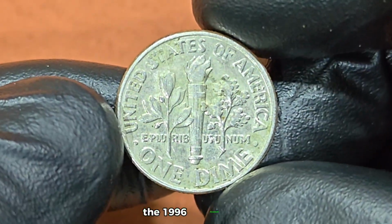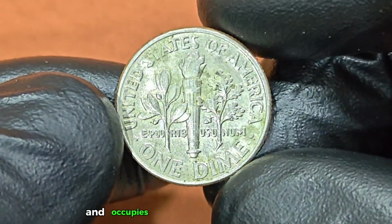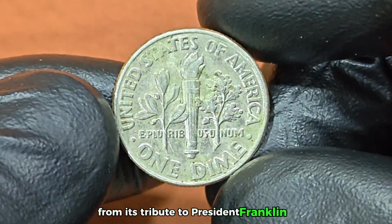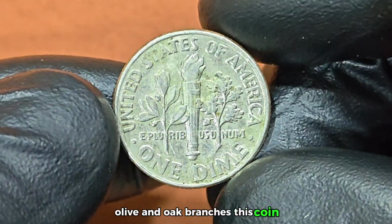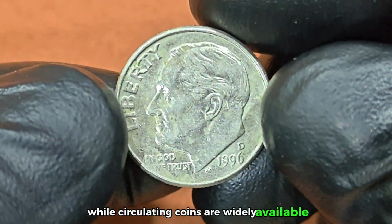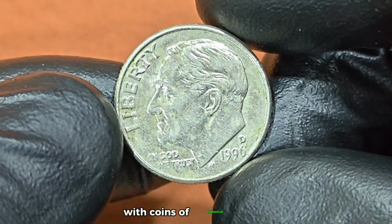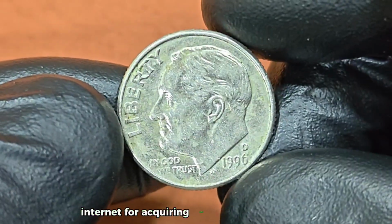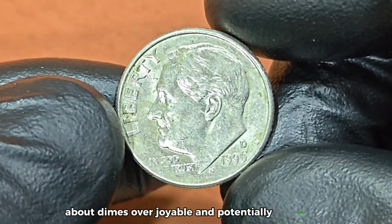The 1996 Roosevelt D dime may seem modest at first glance, but it carries a rich historical significance and occupies an important place in modern American numismatics. From its tribute to President Franklin D. Roosevelt to its classic design featuring the torch, olive, and oak branches, this coin is a symbol of American resilience and pride. While circulated coins are widely available, those in better condition attract collectors looking to complete their sets or enhance their collections with coins of historical value. Understanding its features, market value, and tips for acquiring and preserving the coin can make collecting the 1996 D Roosevelt dime both enjoyable and potentially rewarding.